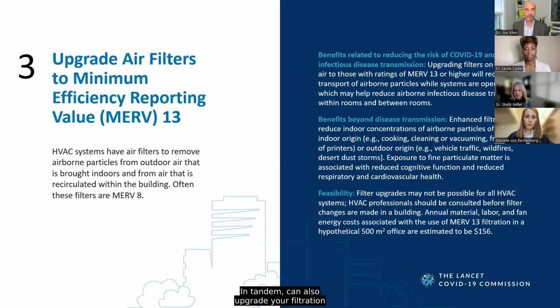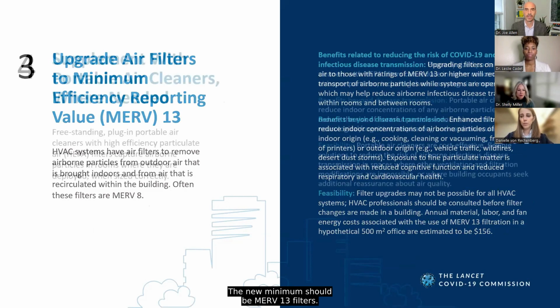In tandem, you can also upgrade the filtration in your mechanical system. The standard filter used in most buildings, called a MERV 8 filter, captures a very small percentage of airborne particles. A MERV 13 captures upwards of 80–90% of airborne particles. MERV 8 filters are designed to protect equipment, and MERV 13 filters are designed to protect people. The new minimum should be MERV 13 filters.